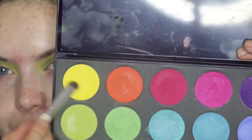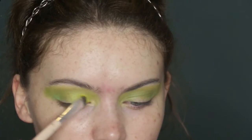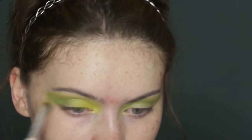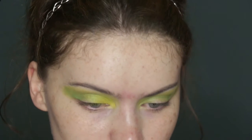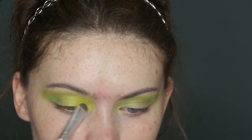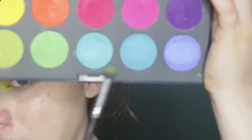Then I'm taking the yellow shade from the palette and I'm popping this on the inner section of my lid, so probably go a third of the way in. And use this colour here. So like I said, the Samba originates in Brazil, I wanted to use the Brazilian colours, so I'm going yellow, green and blue for this makeup look, as you will see.